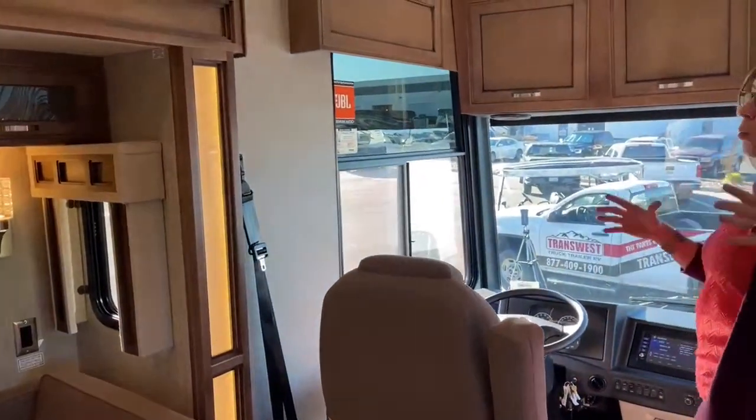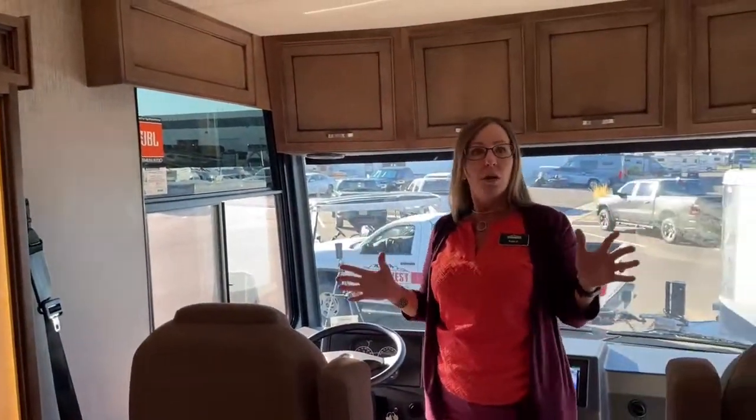Now let's talk about what makes a Newmar different than other manufacturer products. So first of all, this RV has a 700 foot-pound torque rating, which is really different than your gas engines, which are going to be in that 340 to 360 range, if you will. So a lot more low-end torque. And because it's a diesel, the engines are turbo diesel engines. So you'll hear that term a lot.